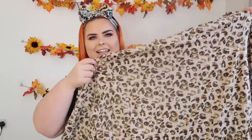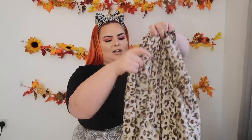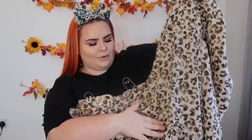Okay, so the first item is the Asos Design Curve Tiered Maxi Dress in leopard print. It was £38. So this is this dress here. It's just a round neck, really nice poofy sleeves, and then it's just a thin cotton and it comes down and really flares out at the bottom. It has a separate layer and then it goes looser, if that makes sense. So it's fitted to the waist, then it's got another layer, then another hem and it comes out again. And I just really like the look of this.